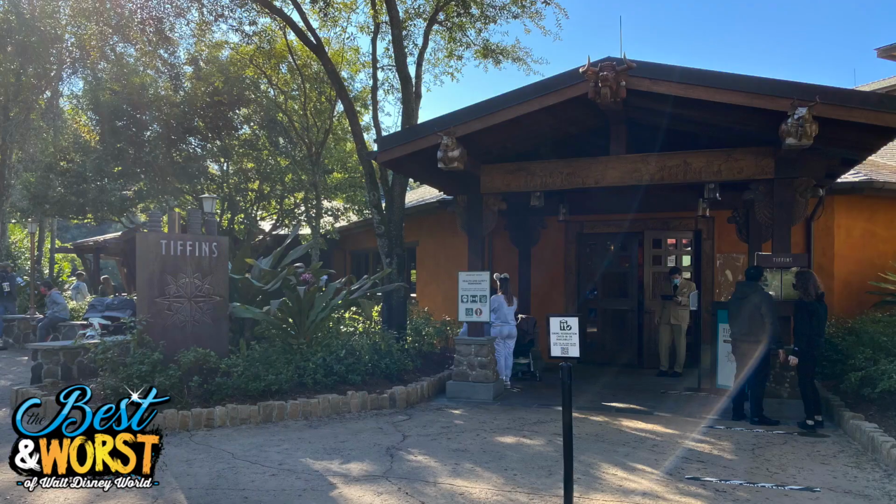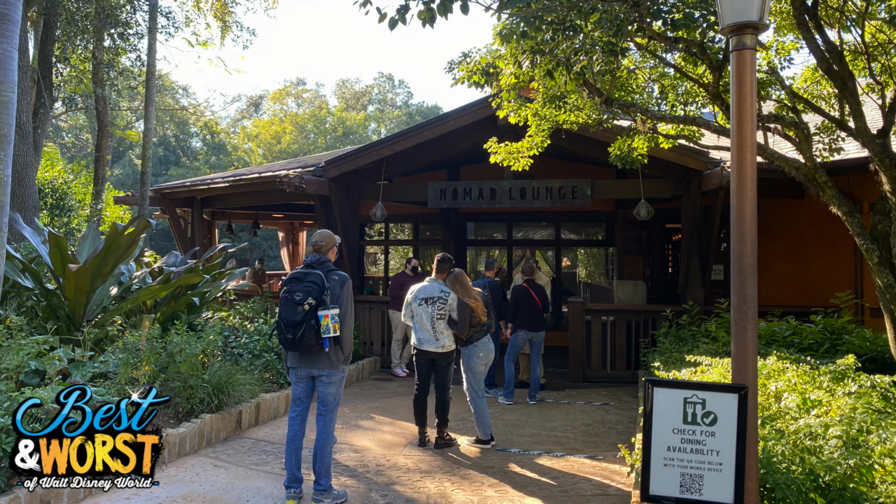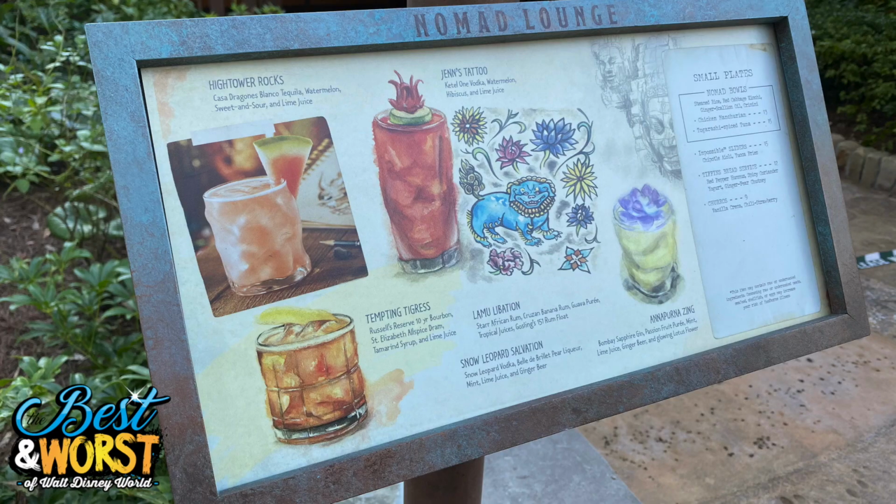Okay, so also table service. We do have a signature dining location here in Discovery Island. Yeah, Tiffin's. So what I love about Tiffin's is it has a lounge, which is the Nomad Lounge attached to it. And what's great is they'll do the Tiffin's bread service at the Nomad Lounge. They have Impossible sliders, and there are some options from Tiffin's that they'll bring out to you at the lounge that maybe aren't always on the menu. So it's cool, and it has the best drink I think at Walt Disney World, which is the Tempting Tigress.